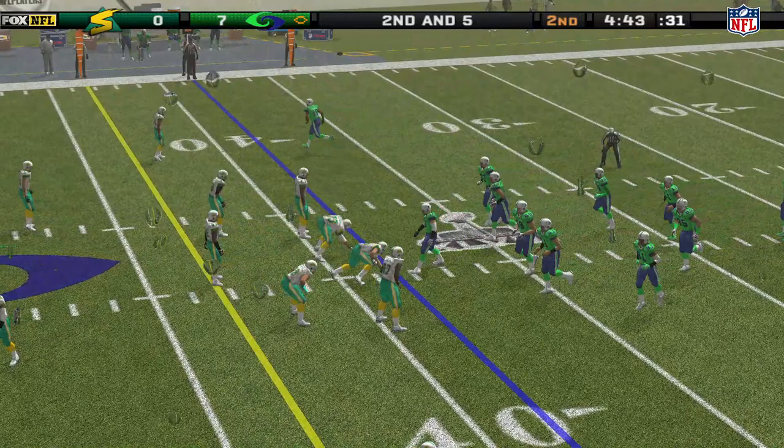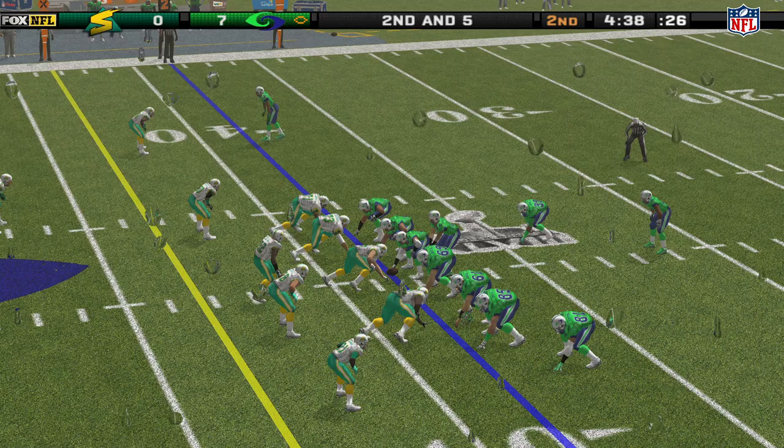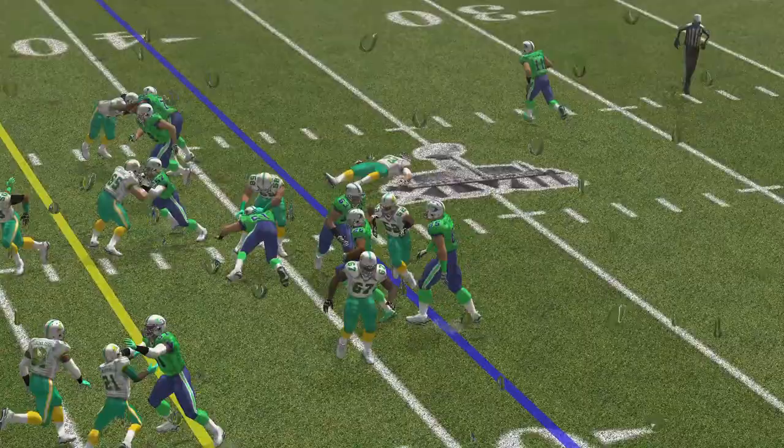Let's go now. Let's go. Hey, watch the counter. Set. Here we go. The carry it. Sharp stiff arm. Shoulder comes up to make the play at the 43-yard line.